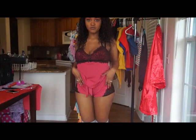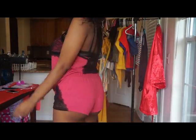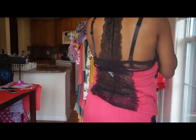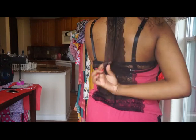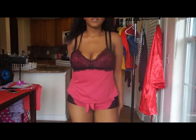This is my favorite one, actually, so far. I like the lace on the sides. Lace on the sides. Oh, I think there's lace in the back. Oh, yeah. The back is lace too. And it's real stretchy. So, yeah, the back is lace.